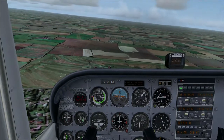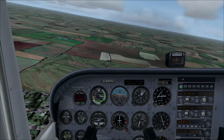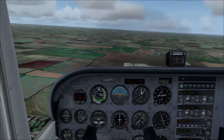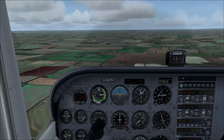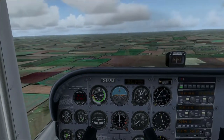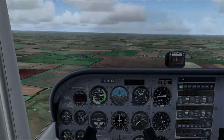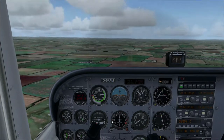So Thurrock, again, they'll have a frequency. Someone will be listening on a scanner, but you won't get a response. So you just say, Thurrock, Golf Bravo Alpha Foxtrot Mike, final to land. And once again, it's orientated southwest, because there's south, there's west, so it's southwest.